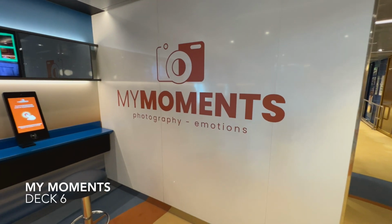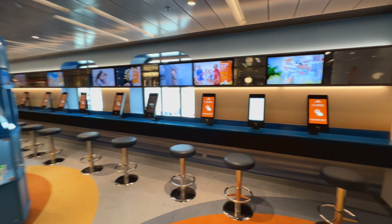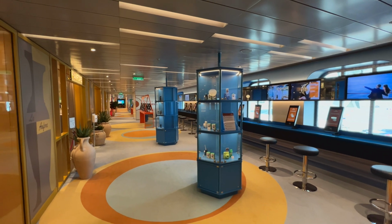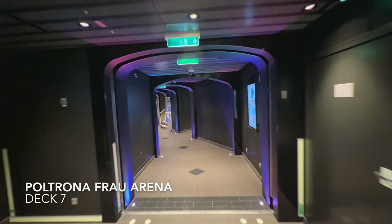Okay, coming out of the restaurant, we're going back along the corridor now towards the rear of the ship, and the next venue is My Moments. Now, throughout your cruise, there'll be photographers from Costa that will wander the decks, they'll be exploring the ship at night, and they'll take your pictures. So yeah, you can stop by there and view the pictures that they take of you.